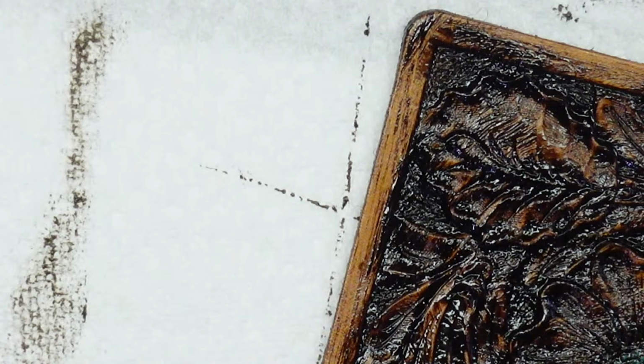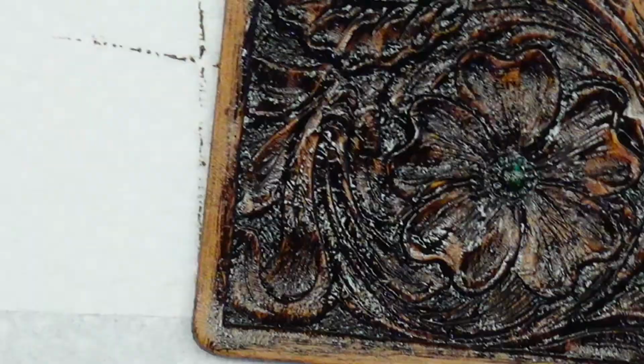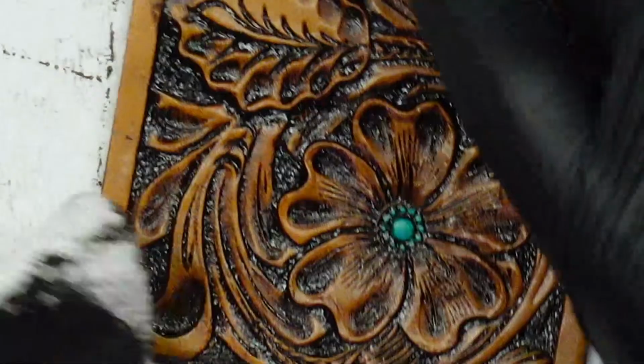Now you really don't need to let this set for any length of time. The idea for an antique is that it doesn't penetrate the surface of the leather. It just gets down in all of your cuts and tool impressions. And with the resist on it.